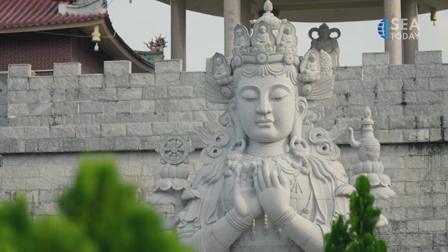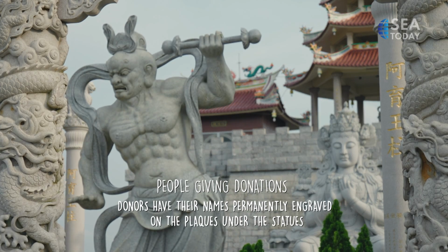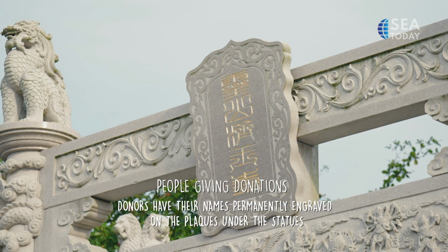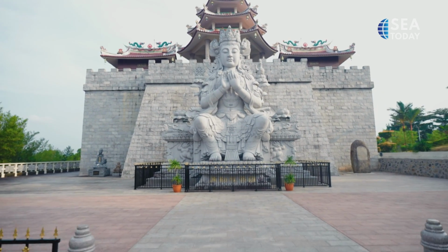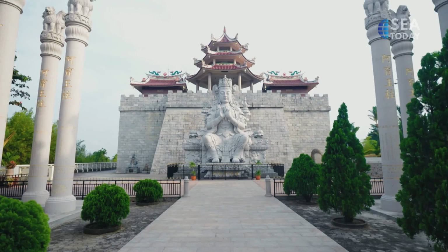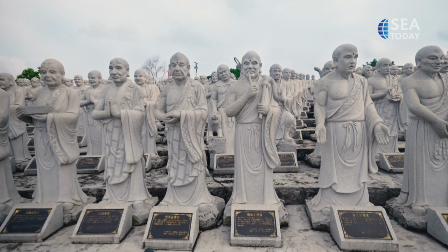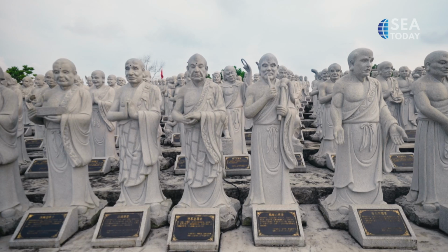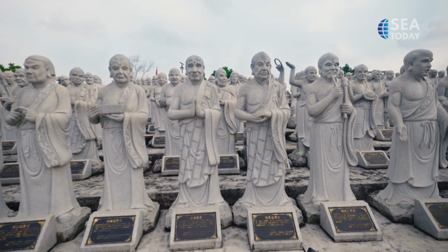While the temple is Buddhist, Mr. Jayanto himself is not, but he took it upon himself to facilitate the construction for the temple and continues to care for it to this day. The temple's construction took 14 years and was funded by donors from across Asia, from countries like Singapore and Thailand. The plaques under each of the 500 statues bear the name of the donors who've helped bring this temple to life.